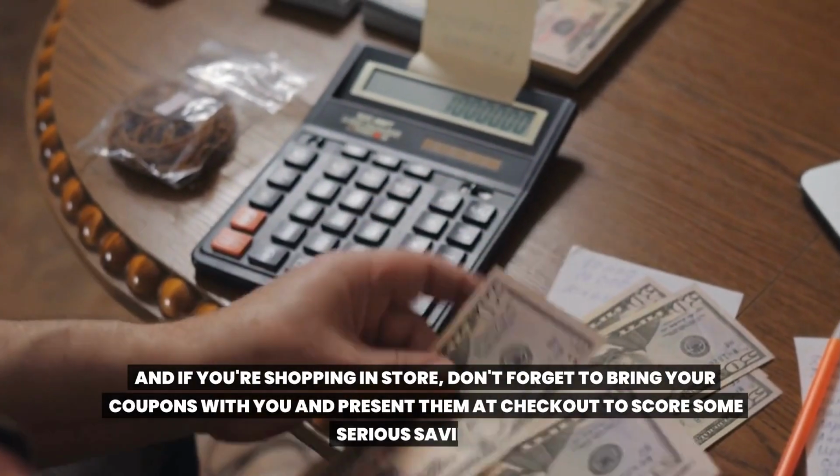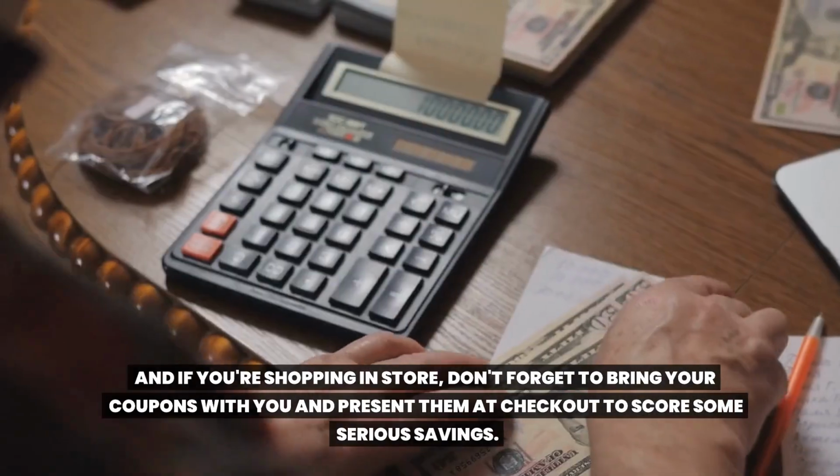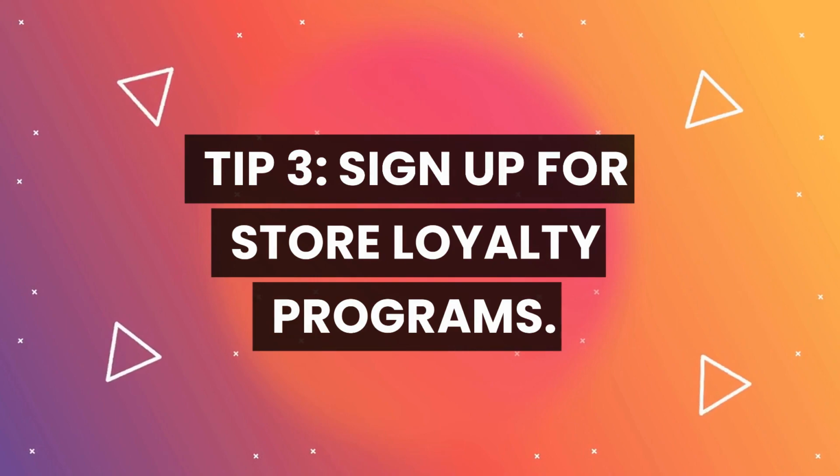And if you're shopping in store, don't forget to bring your coupons with you and present them at checkout to score some serious savings. Tip 3. Sign up for store loyalty programs.